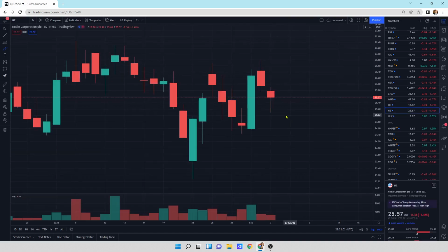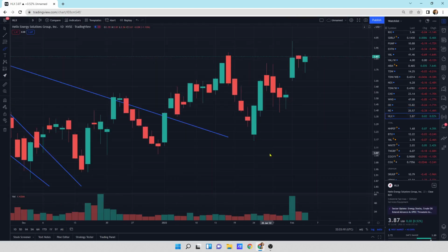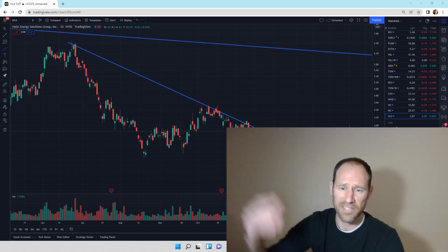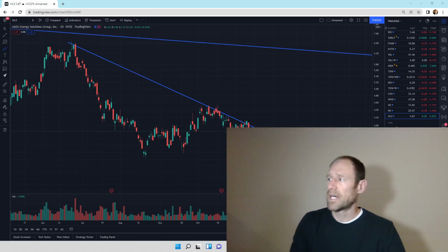NE, Noble Energy. Again, this one's got that same pattern. Big buying pressure, small selling pressure. I think it's going to stair step higher. And then Helix Energy Solutions still looks okay. Nothing really to write home about here. I still think it looks good to move higher. So overall, I think the oil and gas and energy service companies look really good to move on up.